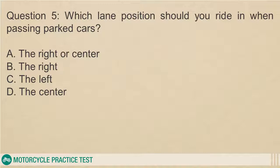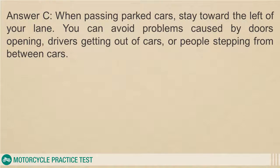Answer C. When passing parked cars, stay toward the left of your lane. You can avoid problems caused by doors opening, drivers getting out of cars, or people stepping from between cars.